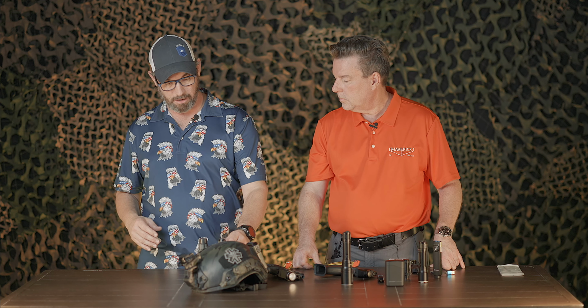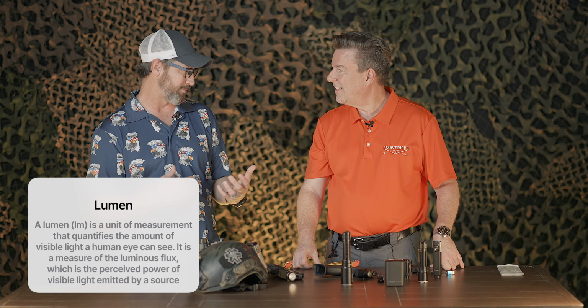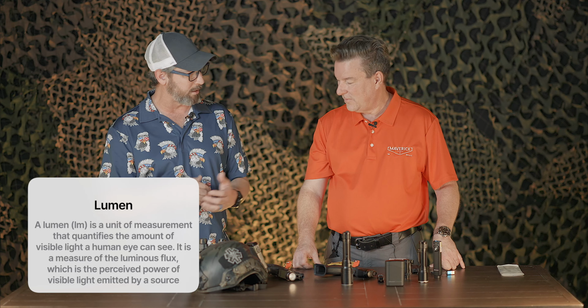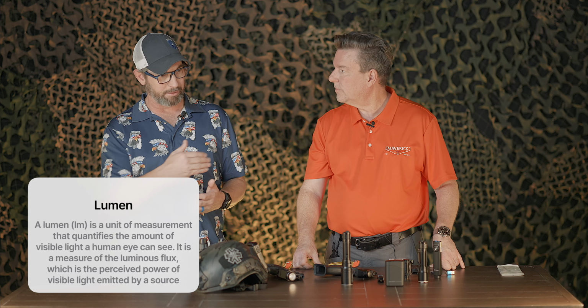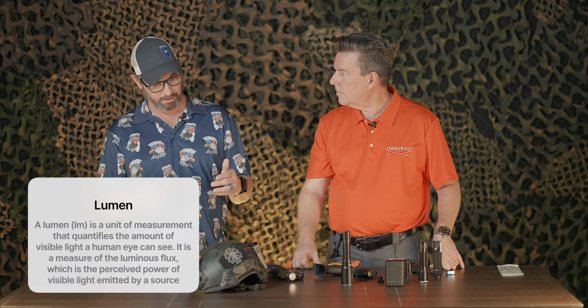Then some of the other features that they come with are the ability to control the illumination, right? The lumen. Nobody knows what a lumen is, but it's a measurement of light, right? So you want to be able to control that. They usually have a bright setting, a dim setting, or the ability to range that brightness between their top setting and bottom setting.